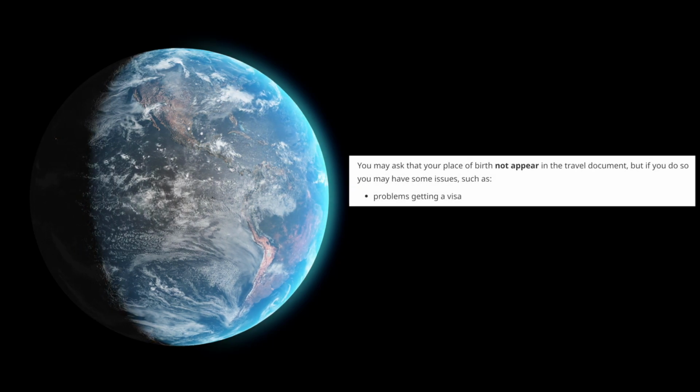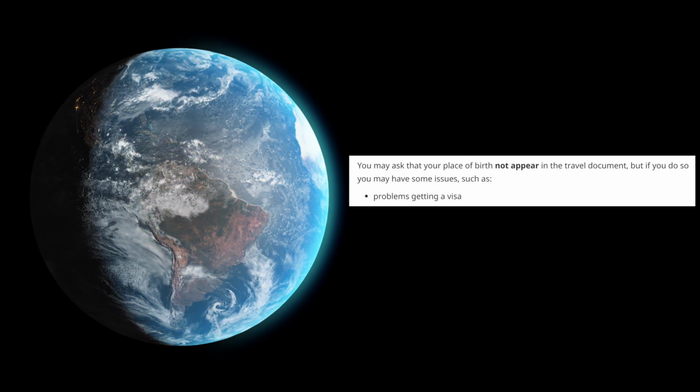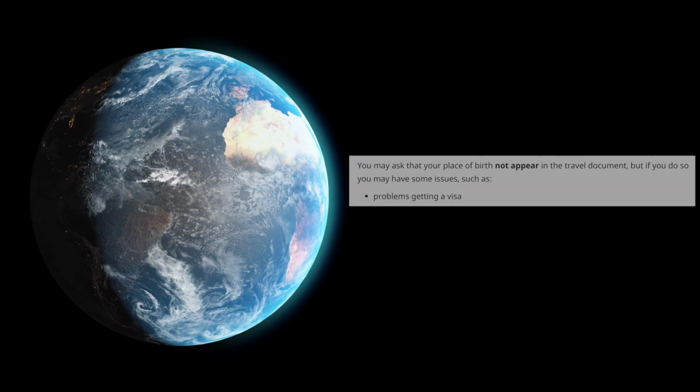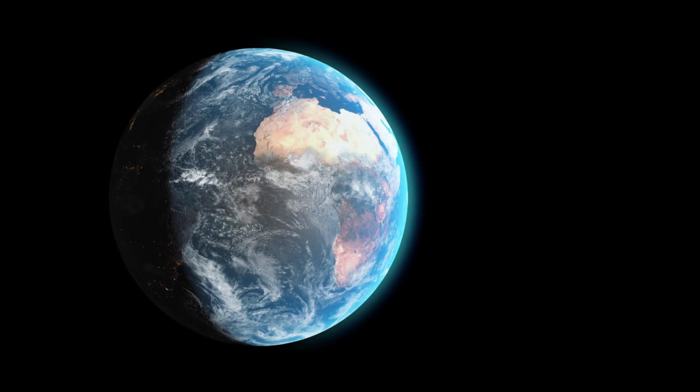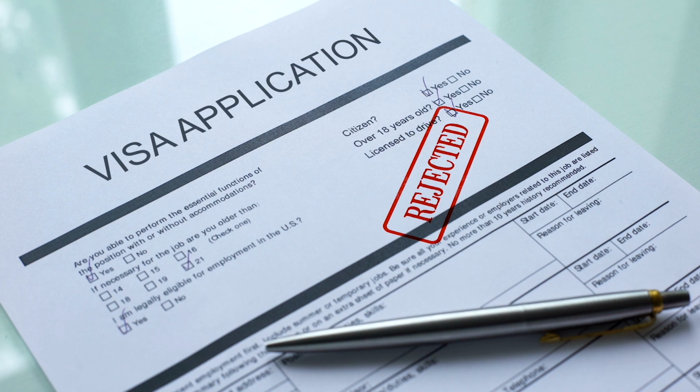Which brings us to warning number 1. Again, we don't have any data that suggests passports missing the place of birth have higher visa refusal rates. We just don't. On top of that, most countries never reveal the real reason for denying a visa, so you have no idea how missing the place of birth plays into it.